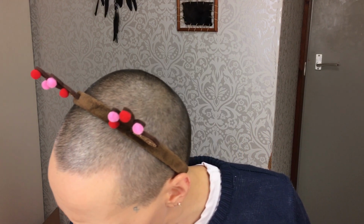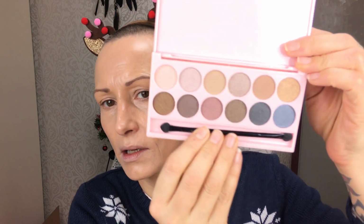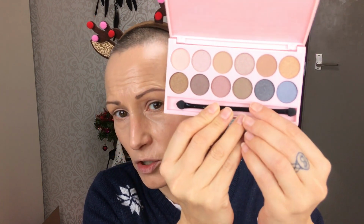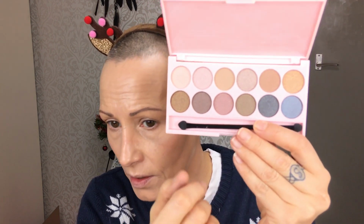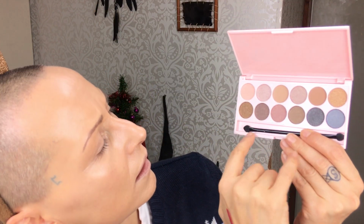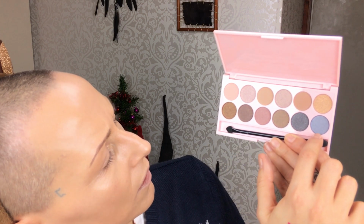You have 3 different types of palettes. I have mine in the color Carnaby. You also can get Piccadilly and Bond. It looks really neutral. Yeah, and it is. It doesn't come with a mirror. The pans are smaller, which I don't mind. This is a matte, this is a matte and this is a matte, and I think the rest are shimmers. I think this one is satin though.